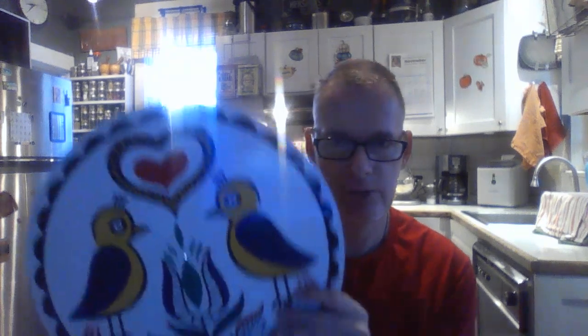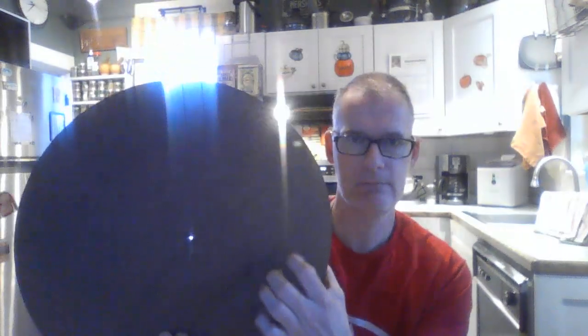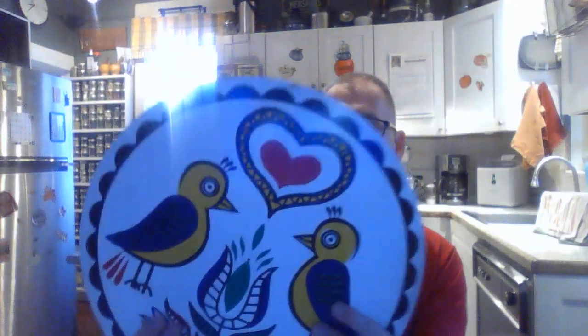This is slightly larger. This is the double Distelfink. Love, happiness, good luck, smooth sailing through life. Again, on that, I don't know, wood, pressed cardboard. I have no idea what that is.